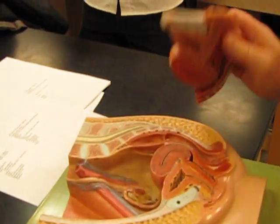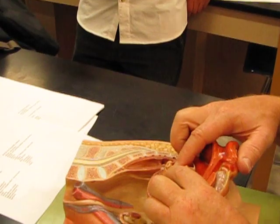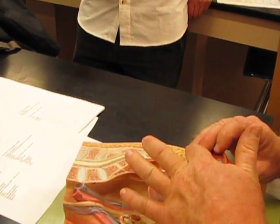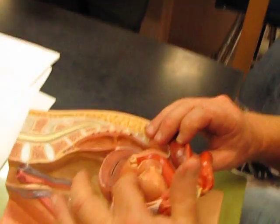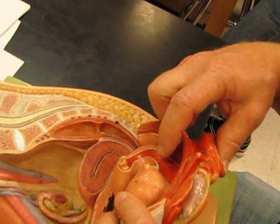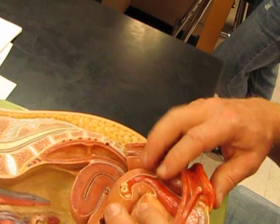When I look at this side, I have ureter, round ligament, oviduct, ovarian ligament. The broad ligament being all of this sheet-like, okay, which connects with the suspensory ligament. It just doesn't show it on here. This tube is the vagina, this is the bladder, this is the rectum.